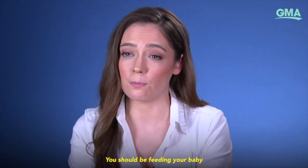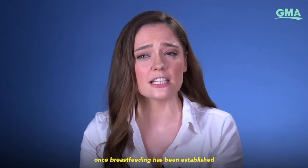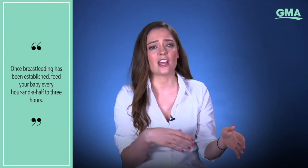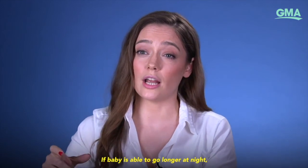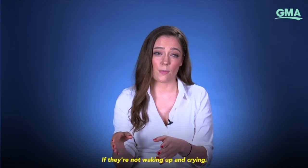You should be feeding your baby as often as they're hungry for it. At the beginning, once breastfeeding has been established, that might be every hour and a half to every 3 hours. Once you get to around 2 weeks of life, if baby is able to go longer at night, you can space out your feeds a little bit at night, if they're not waking up and crying.